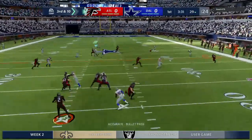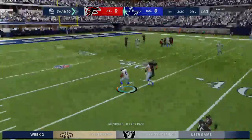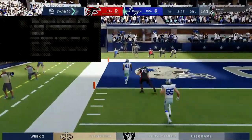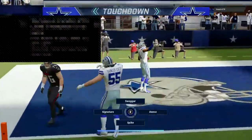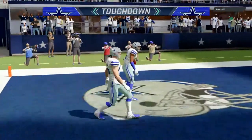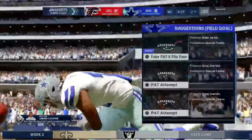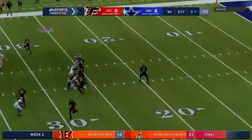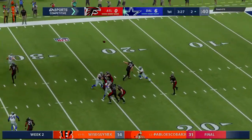From the shotgun, Ryan. This time for Smith, and it's intercepted. Picked off near the 34. And he takes this one back into the end zone. And the Cowboy defense has a touchdown. A big play there by the rookie. An interception followed by the return for 6 points.